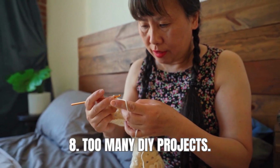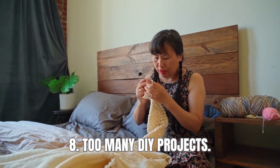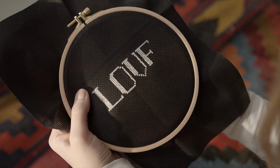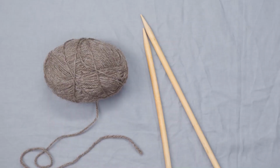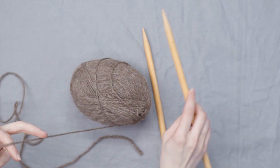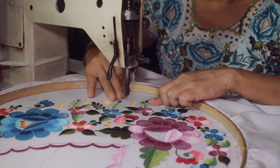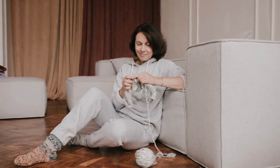Number 8, too many DIY projects or mending projects. Oh, the struggle of too many DIY or mending projects, we've all been there, right? Those half-finished projects that were started with good intentions but somehow got lost in the chaos of our busy lives. It's all too easy to procrastinate when it comes to DIY or mending tasks, especially when they involve clothing. Whether it's that shirt you plan to embroider, those jeans you meant to patch up, or that sweater waiting for TLC, the list seems never ending.